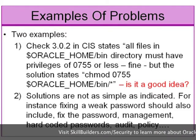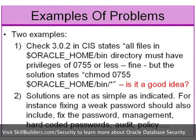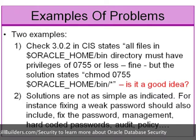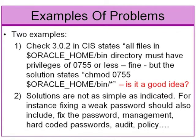Unfortunately, there are some problems with these checklists. The version 3 of the CIS benchmark, I've just picked one thing as an example here. The version 3 of the checklist has been enhanced. They've added solutions to every check. Hopefully you can see my screen here. Check 302 states that all files in Oracle Home Bin must have privileges of 755 or less, or stronger. But that solution then states chmod 755 Oracle Home Bin star. Is that a good idea?